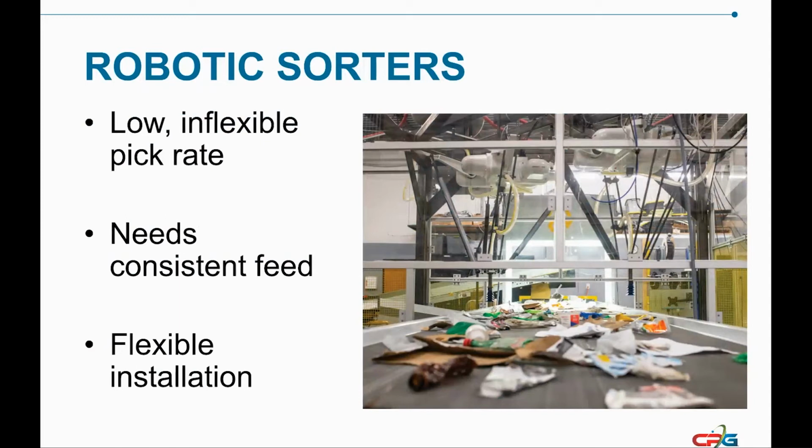Most robotic sorters are at the very back end of the system, with most of the screening and sorting already done. The lack of flexibility from being a human and the lack of a high pick rate make robotic sorters the lightest duty sorter available. One main benefit of robotic sorters is that they are easy to integrate and easy to remove, which makes leasing options viable. They can also fit in places other automation can't.